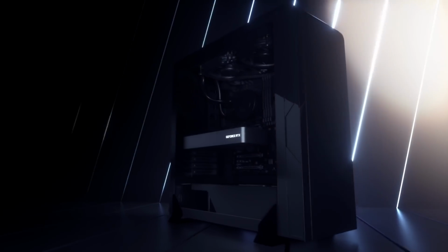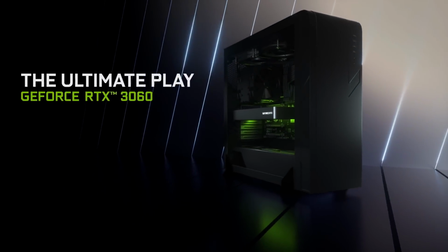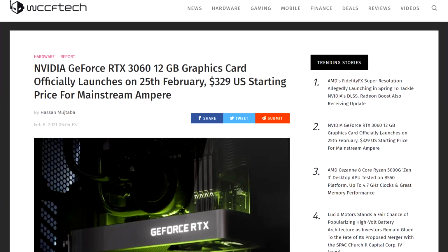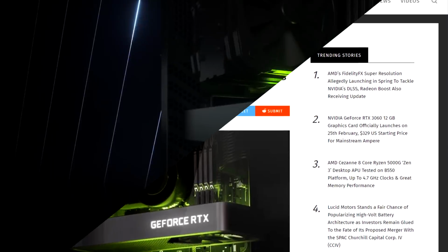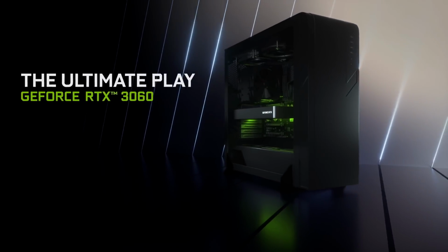Moving on, we got Nvidia. We know that the company is launching the RTX 3060 fairly soon. It was said to be late February. Well, new information obtained by WCCF Tech says that the new GPU will be available this month on the 25th at 6 a.m. Pacific. At $329, it's pretty cheap, and I wouldn't be surprised if it also sold out instantly. So stay at the ready on that refresh button if you're looking to buy one.